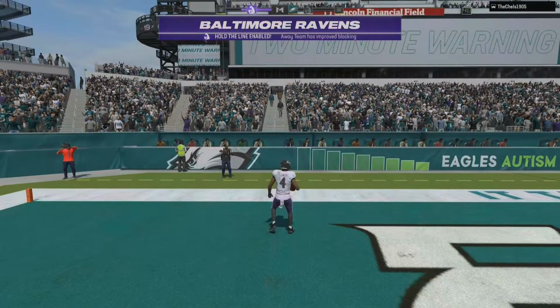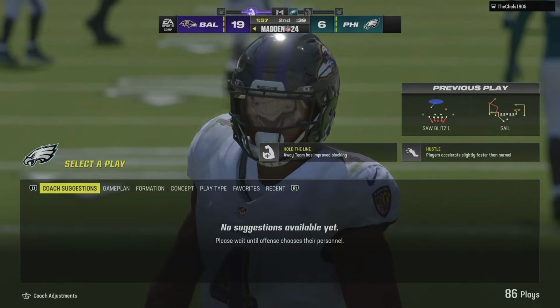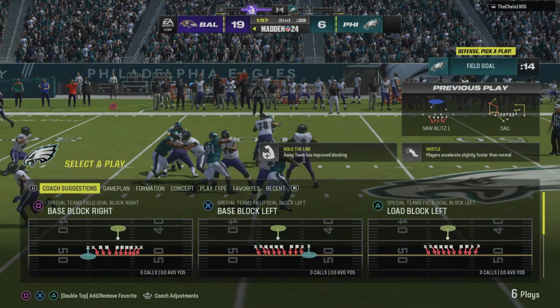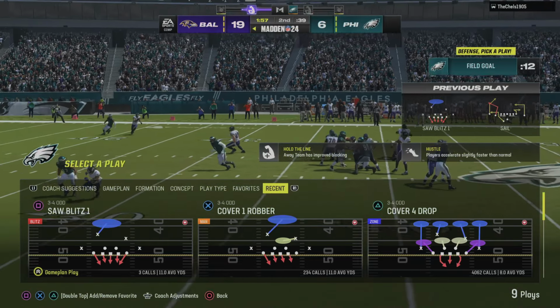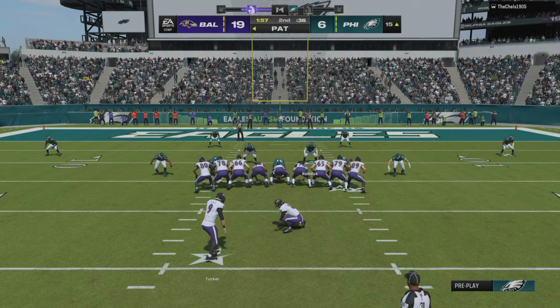And in for the Ravens touchdown. Zay Flowers, two catches, two touchdowns here so far. And the Ravens have taken a two touchdown lead now. Now Tucker to add the PAT.